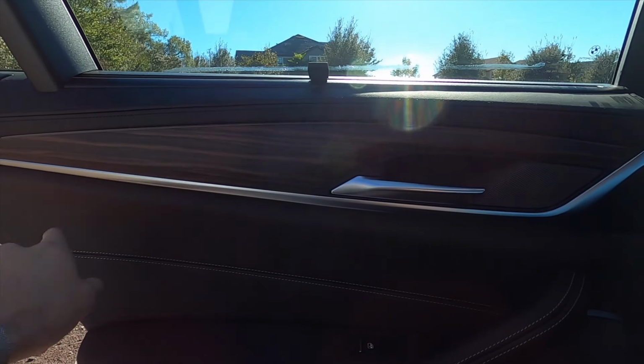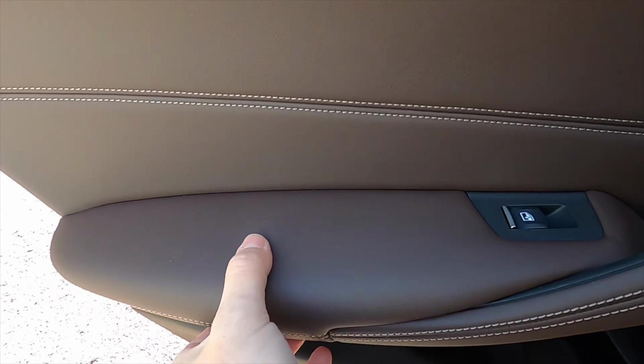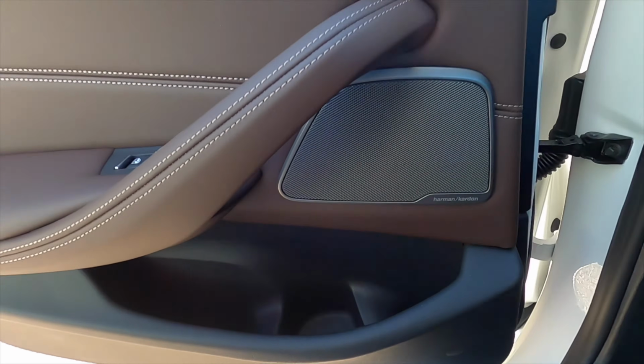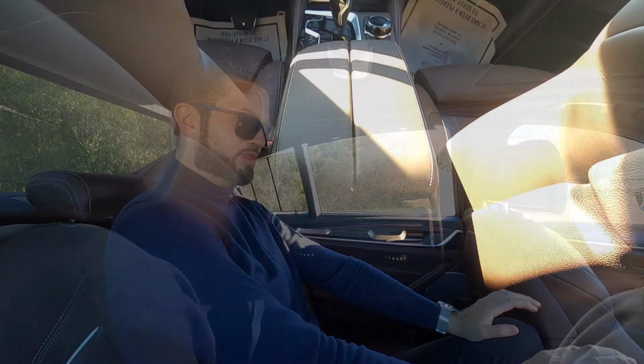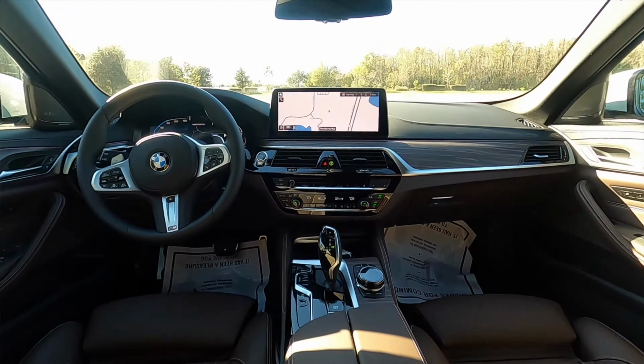You get the wood, you get the ambient lighting, the satin aluminum, one touch up and down with the contrast stitching, and it's soft for your elbows with about the same size storage pocket as you get in the front. Sitting into the center headroom is going to be a little bit of an issue. Same thing with leg, feet, butt, and shoulder space. Even though it's a wide vehicle, it is a little bit tight because the way the seats bulge on the sides, either on the passenger or driver. So it kind of pushes everybody together, making it a little bit more tight.